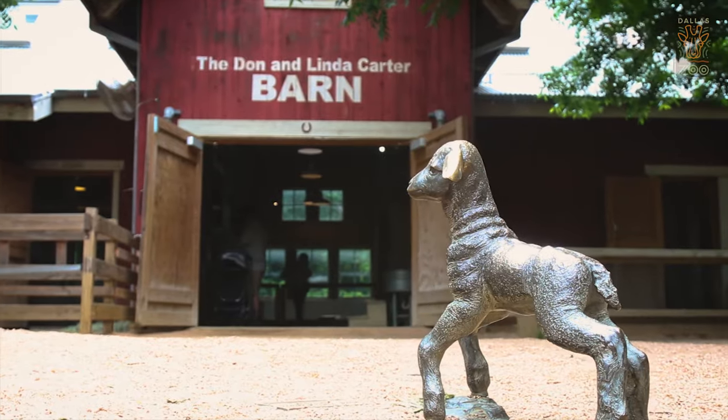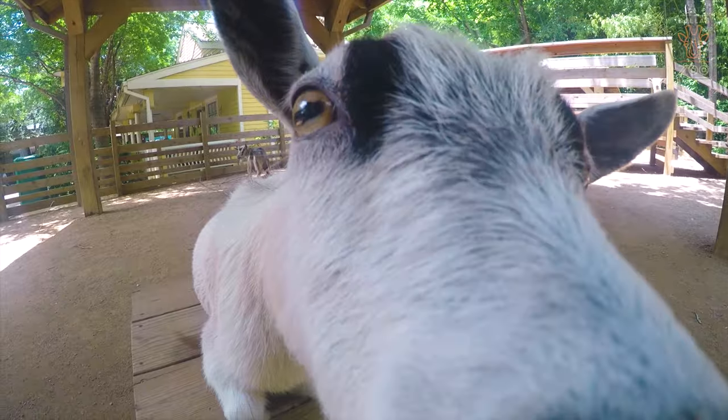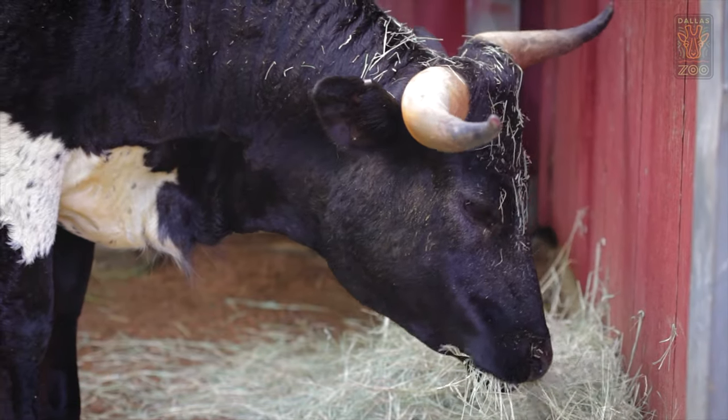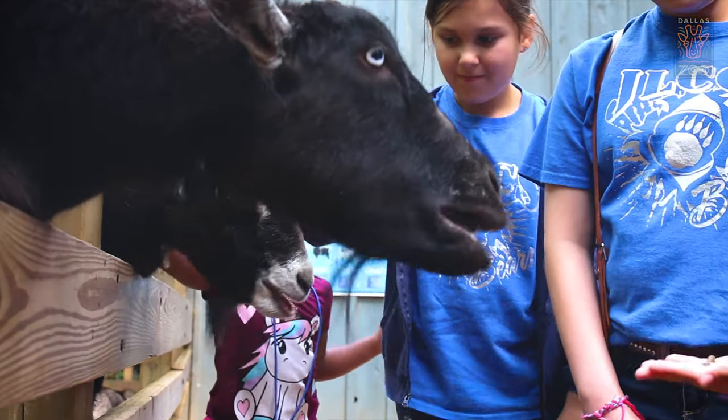Enrichment is really important for the animals. It gives them a little bit more variety in their day. Even though in the children's zoo we're allowed to go in with some of our animals, there's something different about seeing them out and about. It's really exciting to be able to see kids' faces light up as they see a goat walking down the street, or if they have our rabbit on a harness.